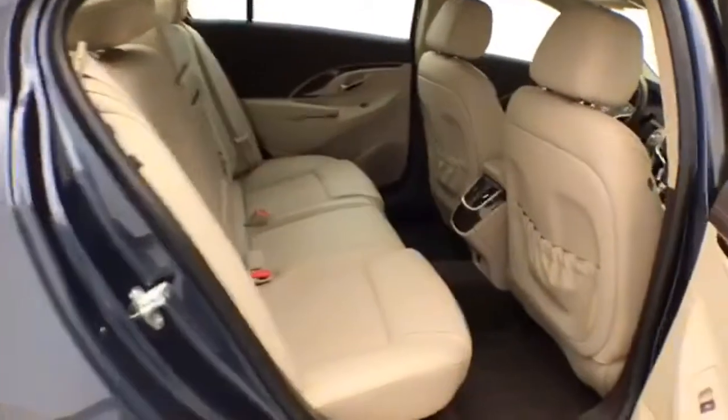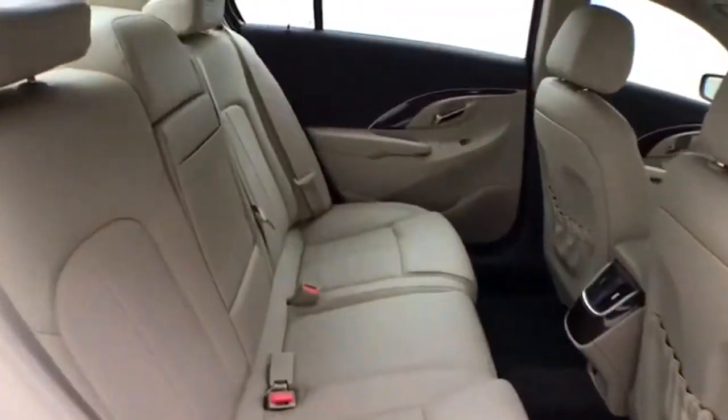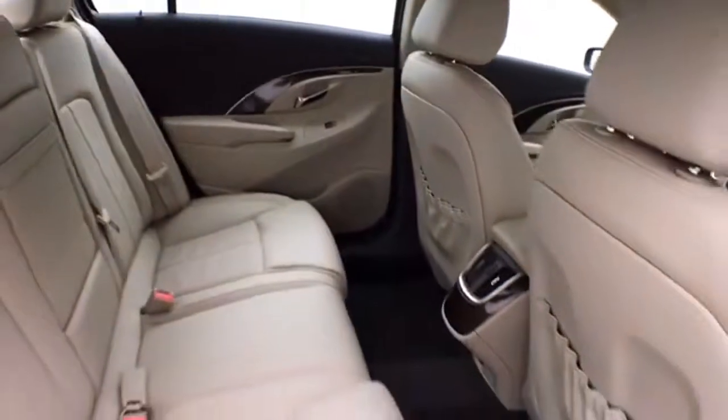The LaCrosse is in the large car class, seats 5, leather interior, lots of legroom for the rear passengers. Split seat back folds down to accommodate longer cargo items.